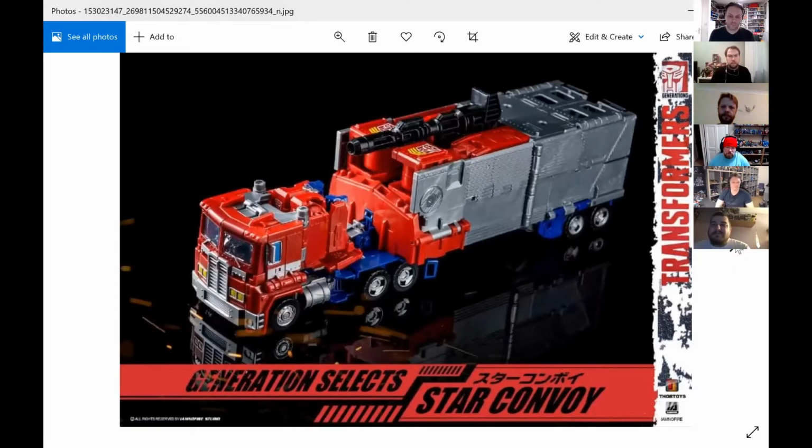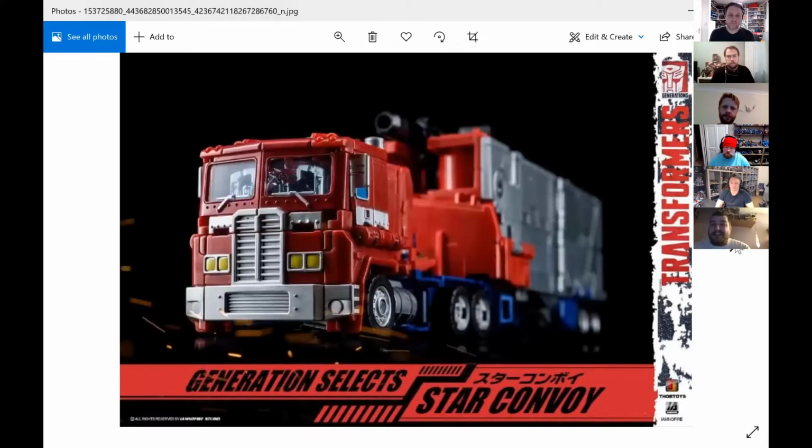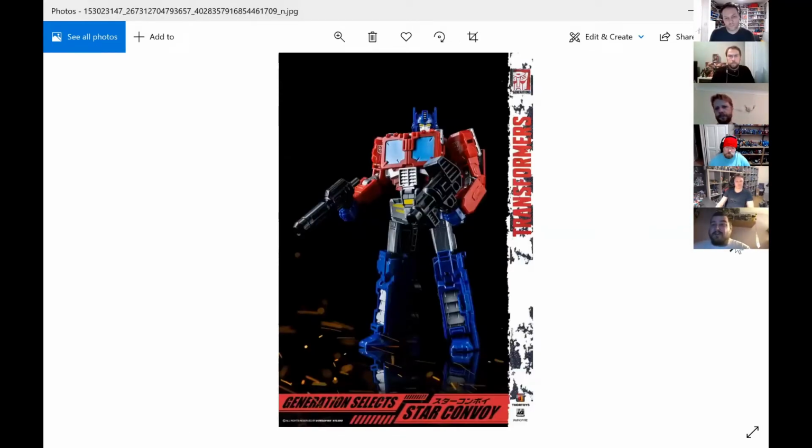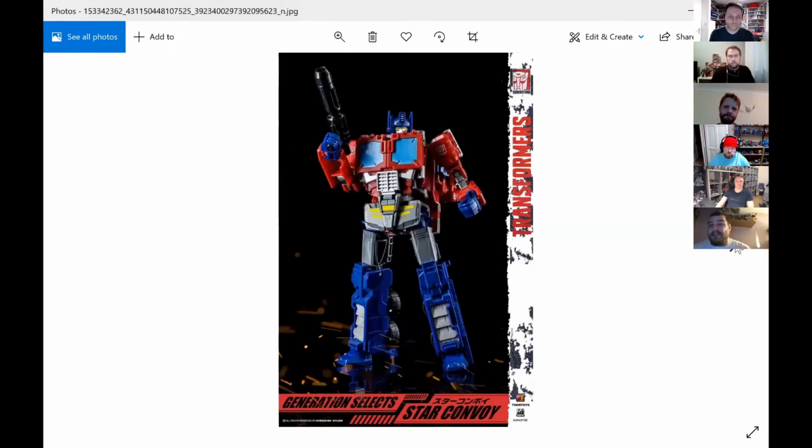What do you think, Simon and Paddy? Do you guys just collect the Masterpiece, or would you pick up something like this? I like it, but I thought the Power of the Primes Prime was a bit gash. I didn't like it at all. It just wasn't for me. But this looks nice because they have finished painting it, and that's one of my bugbears with Hasbro, that they don't paint things anymore. But it looks good enough. It looks decent, and I'm sure lots of people will buy it. Paddy almost certainly will.